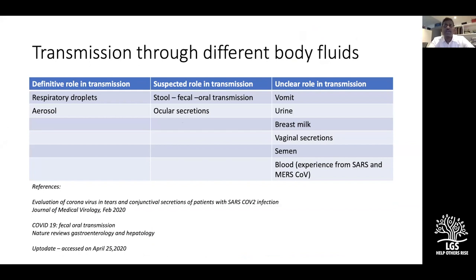Now, there's a lot of discussion in different forums about use of laparoscopy and how things can get transmitted. A lot of discussion in many forums, in WhatsApp and Facebook. So I looked at COVID-19 transmission through different body fluids. The definitive role in transmission comes from respiratory droplets and from aerosols. The suspected role in transmission is mainly from stools. There are a few papers which report fecal-oral transmission. And I did find a couple of papers on ocular secretions. I've given some of the references here.